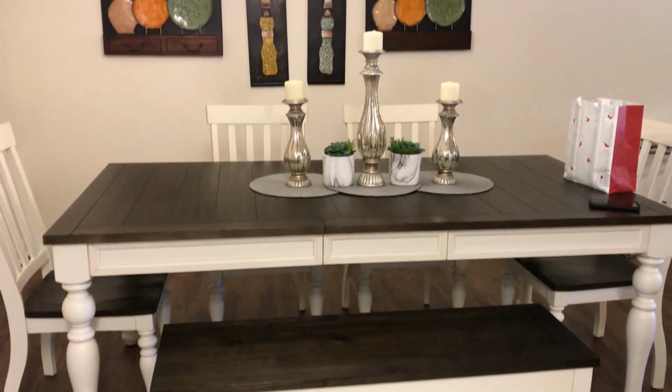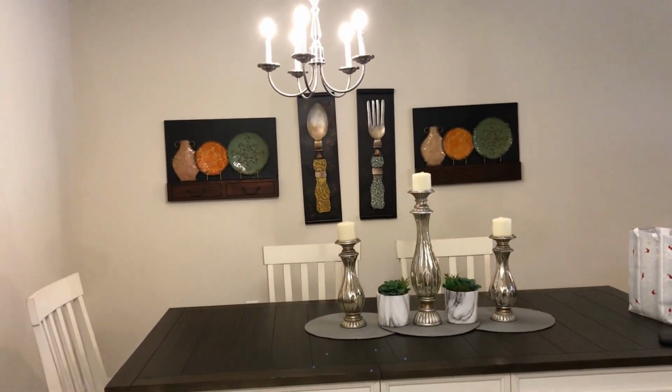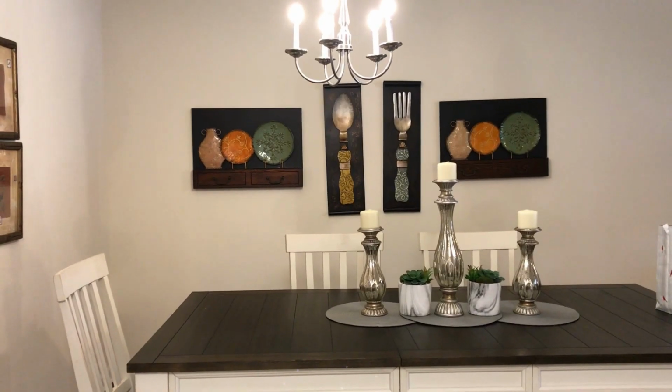What will remain in the apartment? The dining room set will stay here, and the living room furniture, that is the couch and the chair. And I do believe there's a bistro set. Those will be around. So let's go to work.